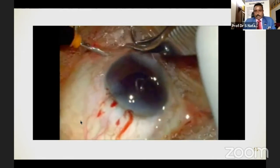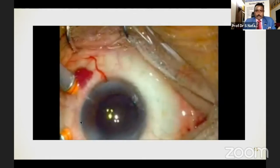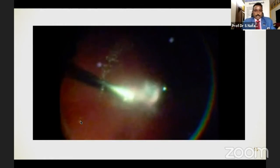And now I take over and make a 23 gauge entry and do a 3-port pars plana vitrectomy after the lens is in place. And then I do the anterior vitrectomy, posterior vitrectomy, and then clear the vitreous hemorrhage, and then address the traction. So all the vitreoretinal procedures are done, and you can see now the vitrectomy is in progress with the organized vitreous hemorrhage, and there is a fibrovascular proliferation nasal to the optic disc.